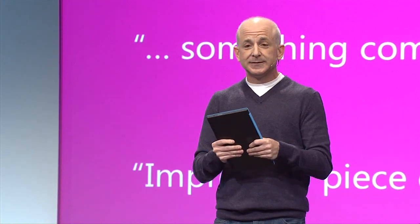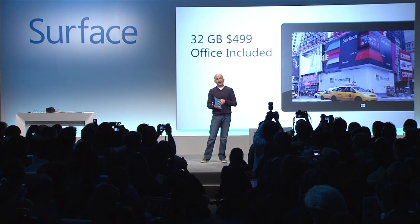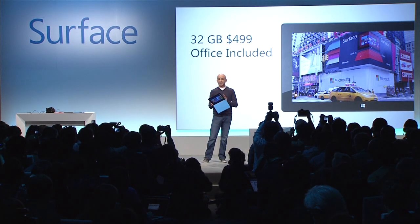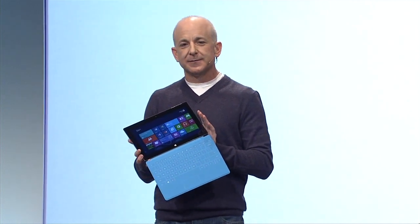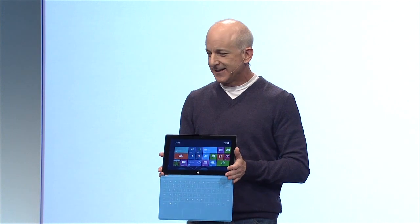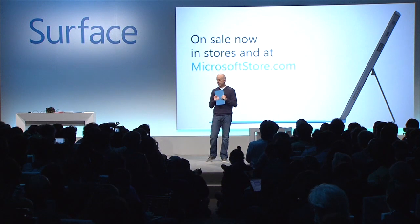So tonight, Surface will be available, starting at $499 for the 32 gig version. We think that's a pretty darn good price because it's twice the amount of storage as a competing tablet for the same price. It's available in 8 markets, but you can also head over to Times Square and buy one tonight, starting at about 10 p.m. Tomorrow, there are over 60 Microsoft stores in North America where you can experience Surface firsthand, or you can go onto Microsoft.com and buy one.